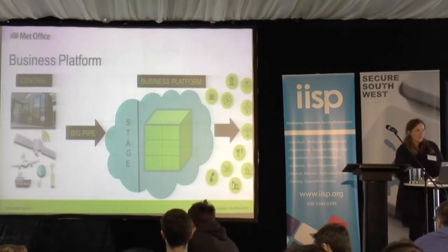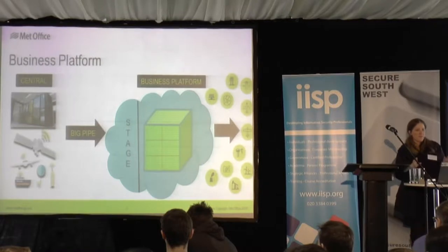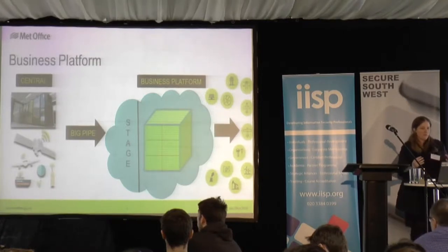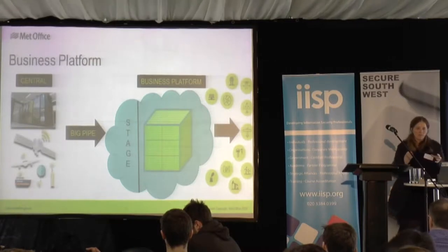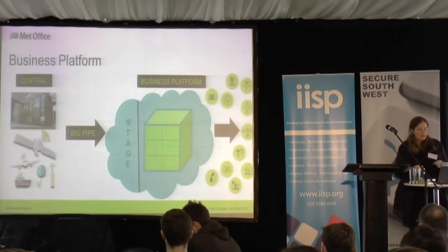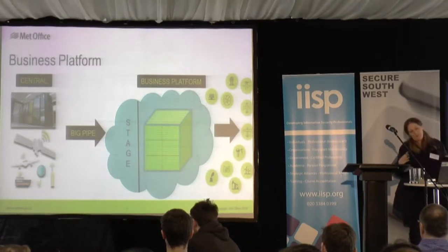This slide here is just to give you a summary of the bit that I'm going to talk about today, which is around our business group platform. The business group is basically a semi-autonomous area of the business, which is doing our commercial offerings. At the moment, everything is within the central Met Office, and we've got one of the biggest supercomputers in the world. We've got observations coming in from all over the place. The video would have shown a nice video of that, but that's not going to work.